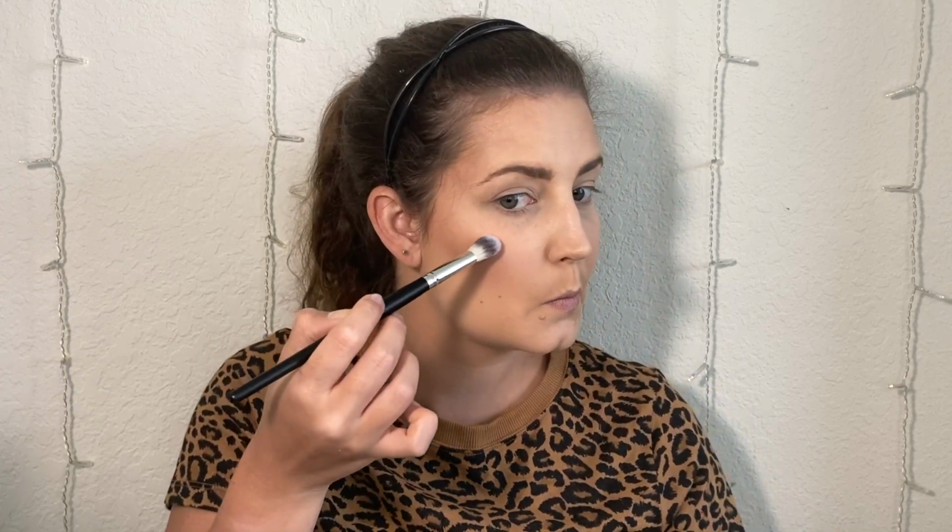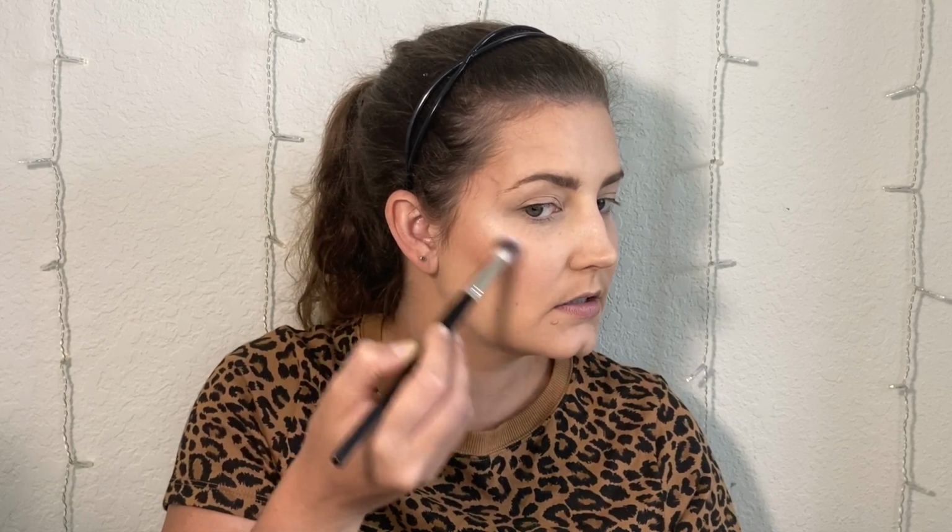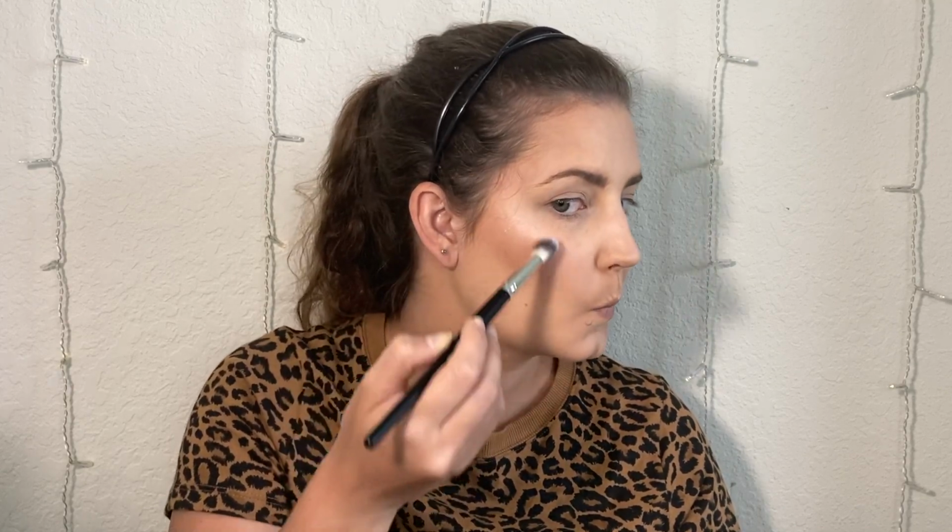And then highlight using the highlighter brush. And like I said, this is in the shade Tiara. So let's see this one. I do really like this highlighter brush, actually. Makes it very precise. Wow.